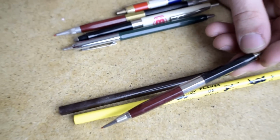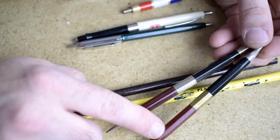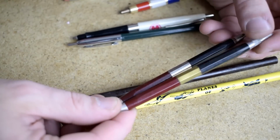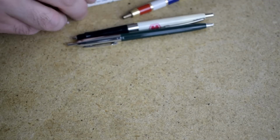Here's some drafting pencils. I get these all the time. I use a lot of these. This one's red and black, and this one's red and blue. And they still have the leads in them. They both still work. These sell fairly well. Probably $8 to $10 a piece for them. Again, 50 cents. Get those out of the way.